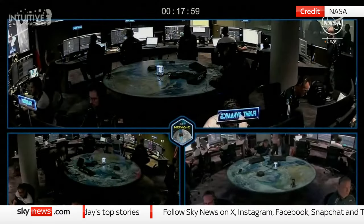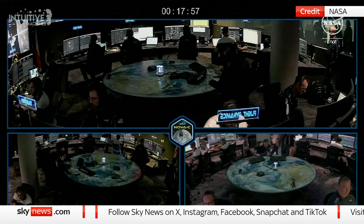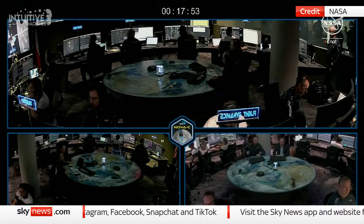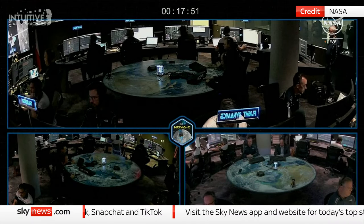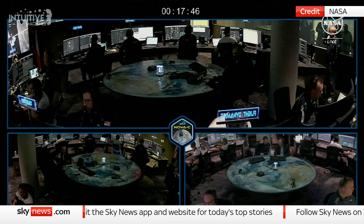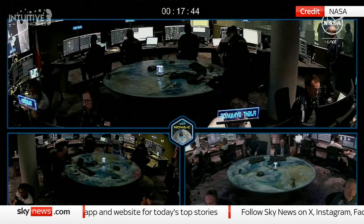Now we are following Intuitive Machines flight controllers during Nova C's final descent. So back to Josh and Gary. Thanks a lot for that, Leah. During that interview, for folks at home, we did hear that there was a maneuver to burn attitude, which means the lander is starting to make the positional requirements needed. And we're going to start listening into the IM1 channel so folks at home can hear.